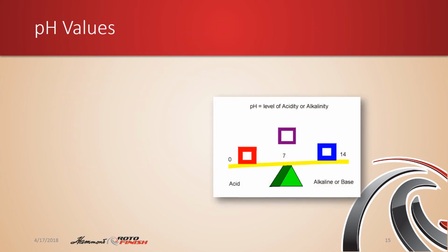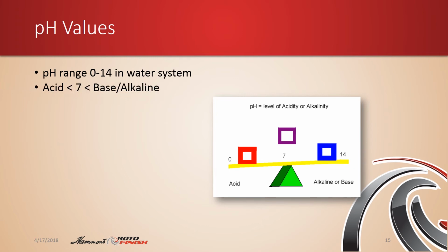As we talked about, pH is the measure of acidity or alkalinity. In water systems, the pH range is 0 to 14. In oil systems, the range goes much higher, but doesn't have the effect of the higher pH levels in water. pH of oil systems is mostly academic and isn't commercially used. 7 is neutral, below is acid, above is alkaline.